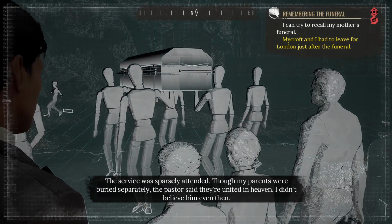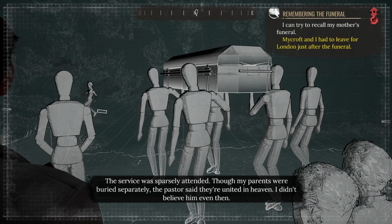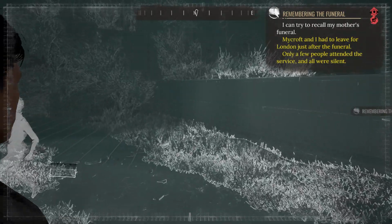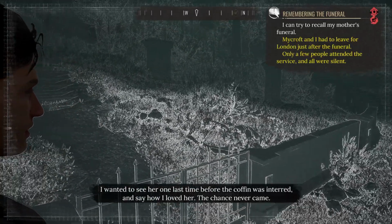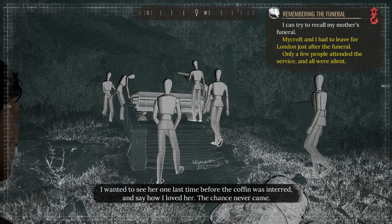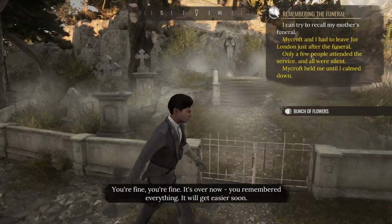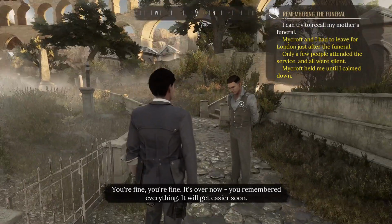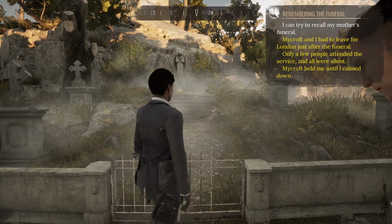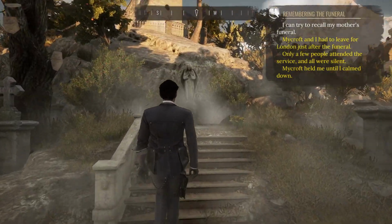The service was sparsely attended. Though my parents were buried separately, the pastor said they're united in heaven. I didn't believe him even then. Remembering the funeral, okay? I wanted to see her one last time before the coffin was interred and say how I loved her. The chance never came. I feel rather faint. You're fine. It's over now. You remembered everything. It will get easier soon. Alright, Holmes. No pressure. It's fine to cry. This is your mother's grave.